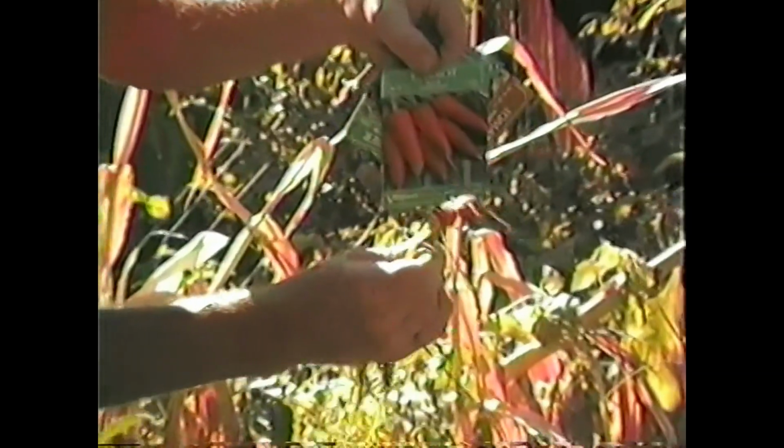Take carrots, look at them. Let me show you what I did here. I picked this sucker fresh for you. Look at that. Them are carrots. Dieter's wonder right there. Midgets will love them.